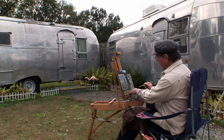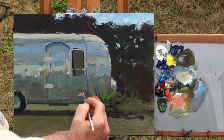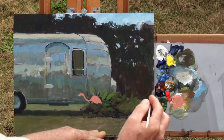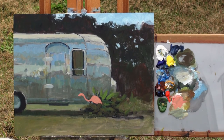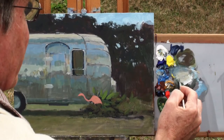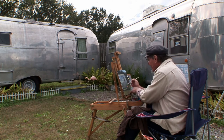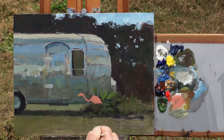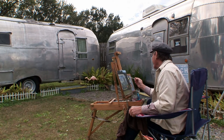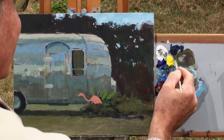Now, I'll start out with this flamingo using just one solid color. I don't know how these flamingos got to be such a popular symbol of Florida, because they're not native to Florida at all, but they certainly have become a symbol of this part of the country. It's a little strange. Let me see, we have a yellow bill up here, and the tip of their bill is black, so we'll take ultramarine blue and burnt umber, make that dark color.